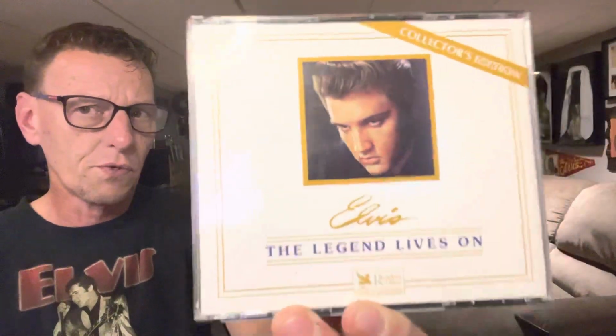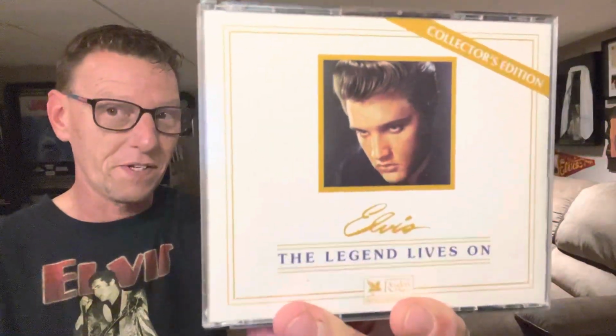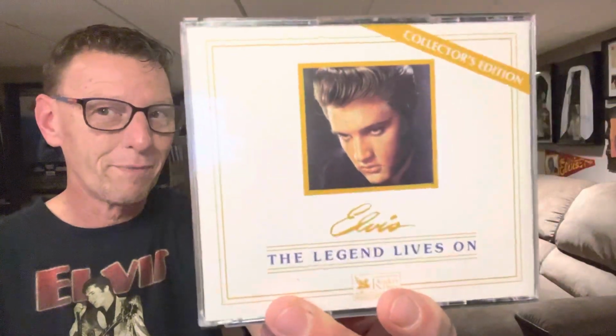This was an exclusive through Reader's Digest, and it says that it is a collector's edition. Now, of course, at the time, I'm sure it was also limited edition. But, of course, as we know, everything is basically limited edition. Whatever. But this was a 4 CD set. This was released back in 1993.